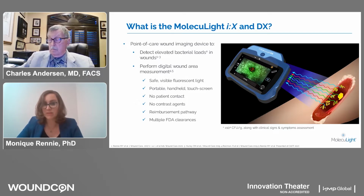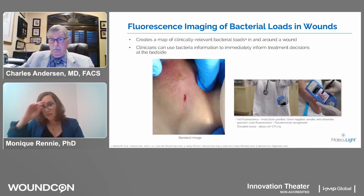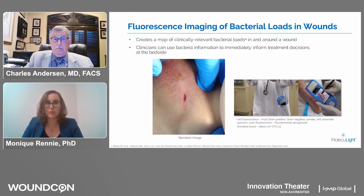It doesn't use any patient contact or any contrast agents. It does have a reimbursement pathway, and it has multiple FDA clearances as well as CE marking, Health Canada approval, and numerous other jurisdictions. So in terms of how it actually works, it creates a map of the clinically relevant bacterial loads in and around a wound. And it does that by taking advantage of some of the fluorescence properties that bacteria naturally produce.